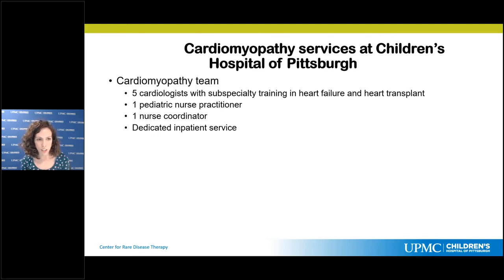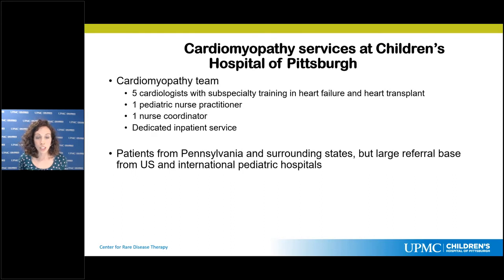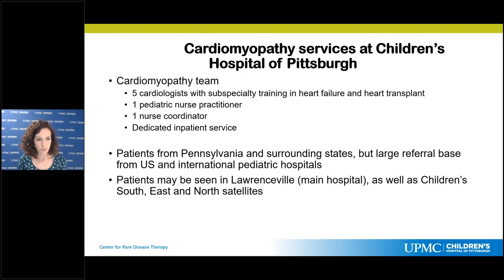In addition to seeing a cardiologist, patients may see one of our pediatric nurse practitioners, a nurse coordinator, and if they need to be admitted to the hospital, there's a dedicated inpatient service run by the specialty team. Our patients come from Pennsylvania and the surrounding states, but we do have a large referral base, and we have patients from all over the United States and international pediatric hospitals represented in our population.